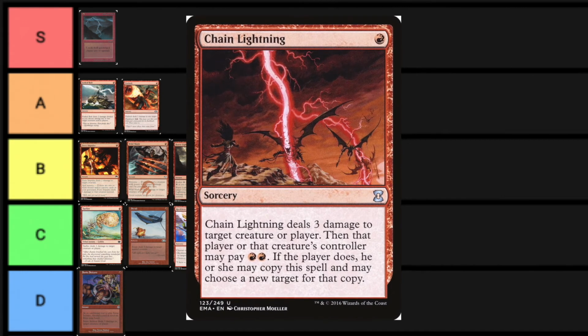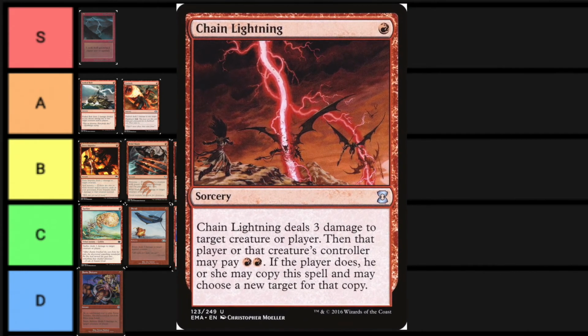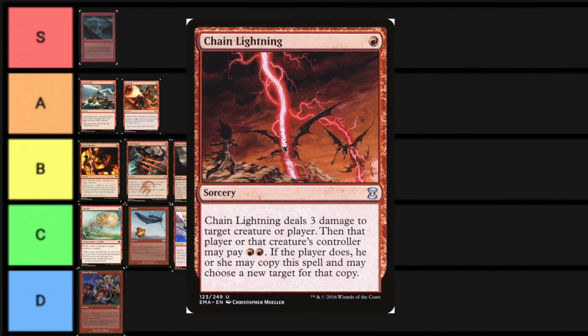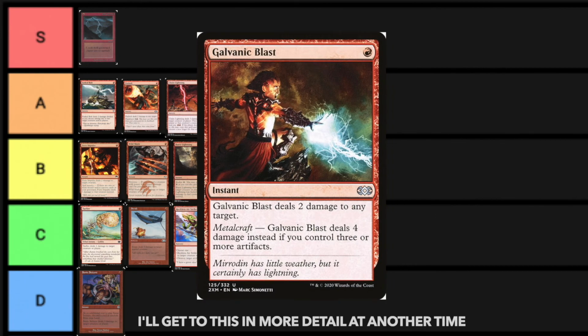Chain Lightning is Bolt, but it's at sorcery speed, and there's some other text on it. It is an A tier card. It's probably not playable in EDH because it's not an instant, but it's definitely A tier. Definitely. This silly magic card is S tier.